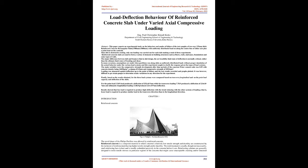On many occasions, assumptions are made when partitions run along slabs as uniformly distributed loads without proper simulation of the actual behavior under the various load systems, and this experiment sought to clarify the response given the types of load systems. The main variables were the compressive strength development after time periods. The concrete water-cement ratio was 0.55, with concrete density being 2445 kg/m3, a slump of 8.2 mm and compressive strength of 20 N/mm2.